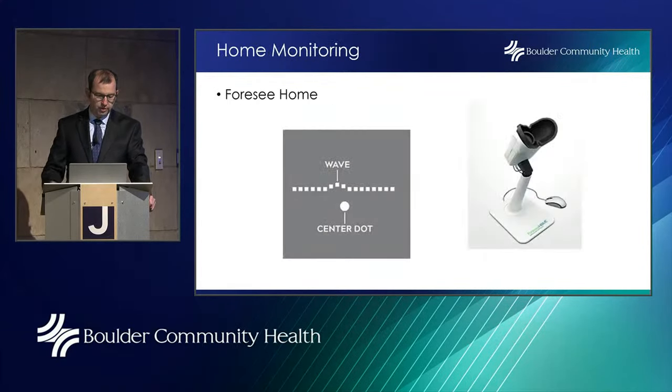Just to jump back one slide, and really this home monitoring is so critical with the Amsler or other devices because we want to know about a transition to wet macular degeneration as soon as possible because the wet form is highly treatable, as we'll talk about later.